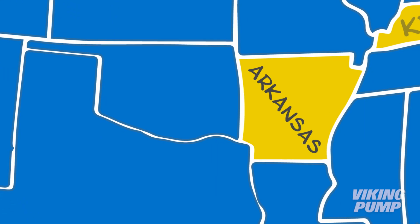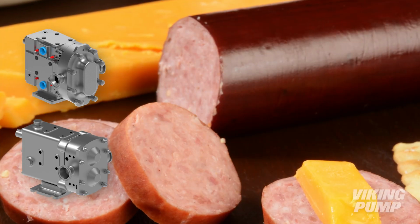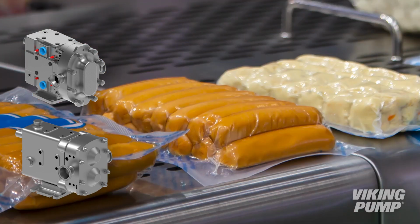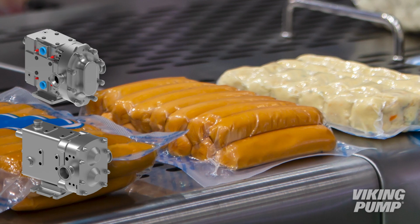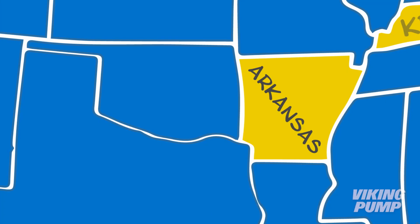Arkansas is a leading producer of a variety of agricultural products to support the global food supply. Viking Pumps can be found assisting with the production of a variety of meat products. This includes the handling of meat emulsions for producing everything from chicken nuggets to hot dogs to summer sausages. In each case, Viking hygienic pumps are favored for their ability to handle large, soft solids and be fully disassembled for cleaning and inspection, required to prevent contamination.